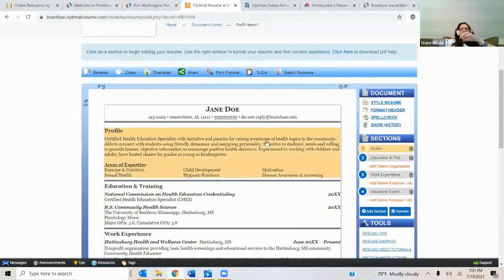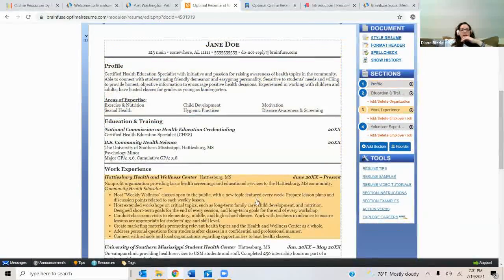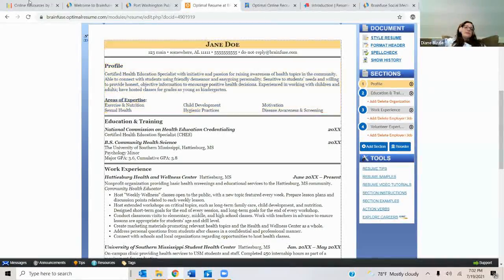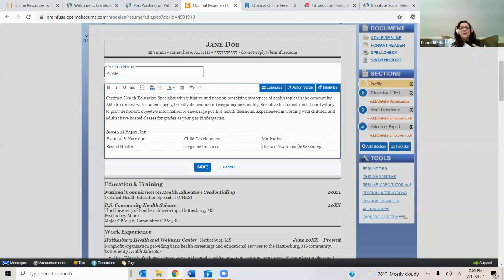So what's really nice about Optimal Resume is the format. When you're using a resume template that's just a document, it can be easy to ruin the formatting. But when you're using the Optimal Resume Builder, you can just come in. It has the section name in one little block for you. And then you can edit this part.